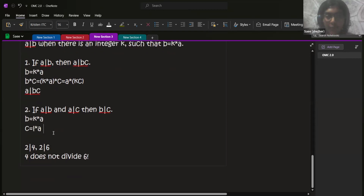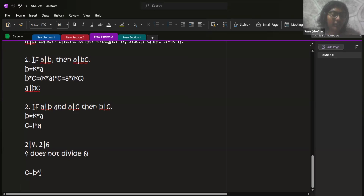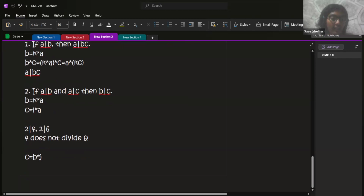As I think Lavish mentioned, if we want B to divide C, we want to be able to write C as B times something. So C should be equal to B times, let's say, some variable J. Okay, maybe a bad name, it's fine for now. Then we want L times A, so C is L times A, remember, and B is K times A, to be equal to K times A times J.